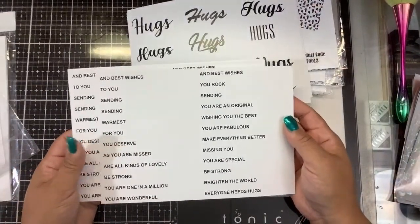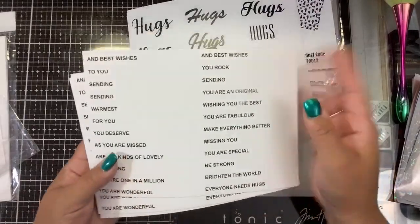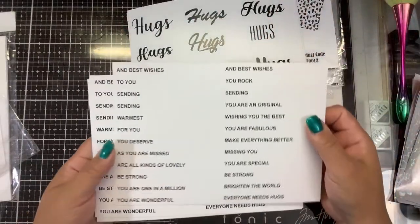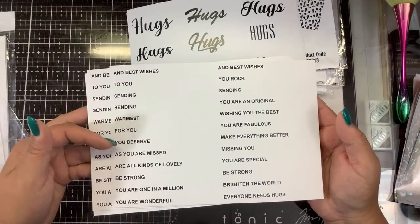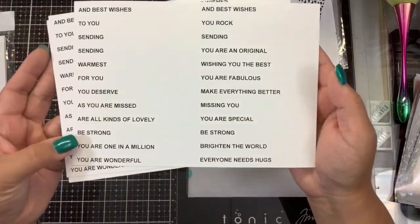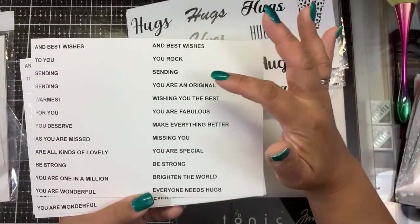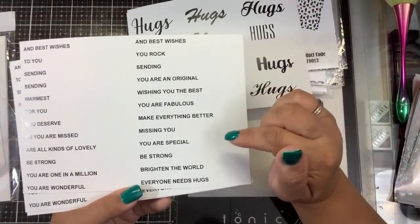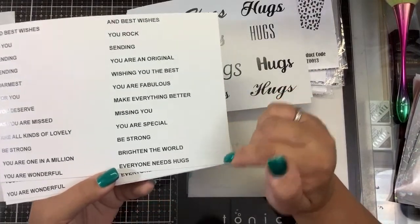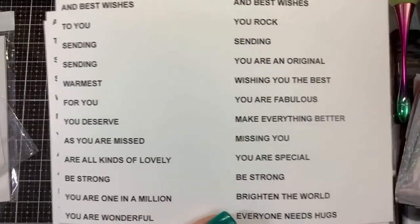Oh, I love this. Oh, this is so simple and yet so perfect. We cut that little line. And best wishes to you. Sending hugs, warmest hugs for you. You deserve, as you are missed, are all kinds of lovely. Be strong. You are one in a million. You are wonderful. And best wishes. You rock. You are an original. Wishing you the best. You are fabulous. Make everything better. Missing you. You are special. Be strong. Brighten the world. And everyone needs hugs. Perfect sentiment strips. Perfect font to go with everything.